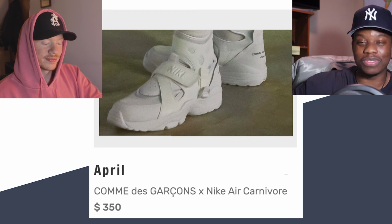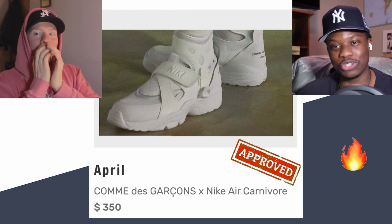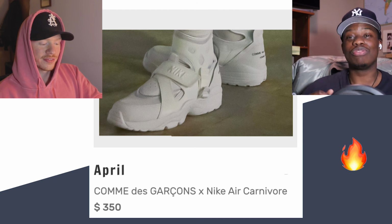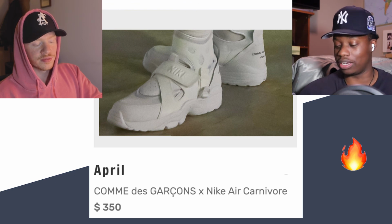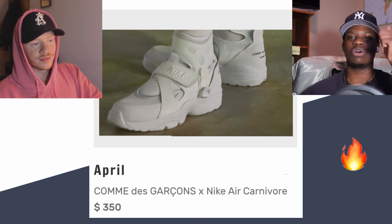But when I tell you this is the stamp, this is the Cice stamp. This is the shoe. We got a stamp. This is the shoe right here. You know what I'm saying? If you're waiting for anything in April, this is the one to look out for. $350, steep price point, but I think it's totally worth it. This is a collab with Nike with a shoe that nobody touches. Stamp for me, super flex, all the way there.